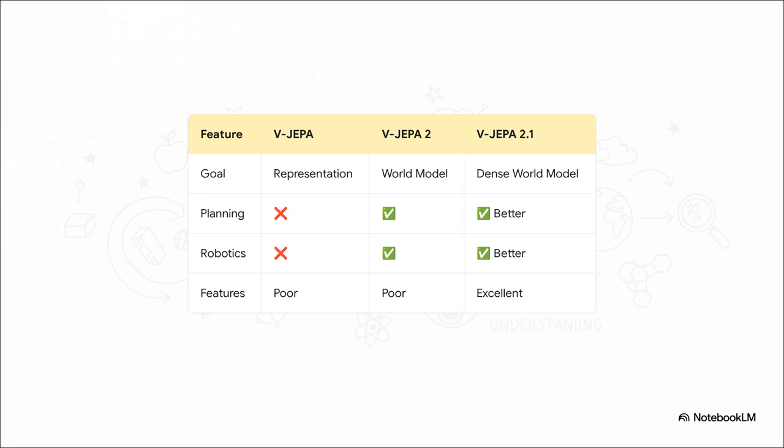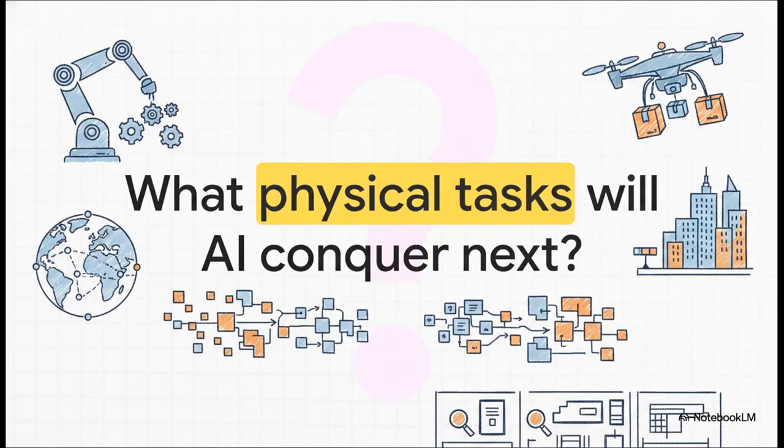and advanced multimodal reasoning. So we've seen how removing pixel reliance and focusing on semantic latent space allowed AI to evolve from a passive observer into an active, highly precise planner. I want to leave you with this final thought. Now that machines can truly see, understand, and plan in our complex physical world down to the absolute sharpest detail, what complex physical tasks will these dense world models conquer next?